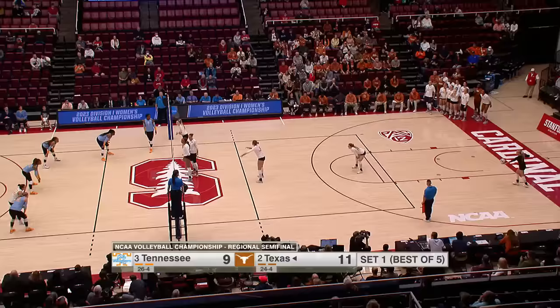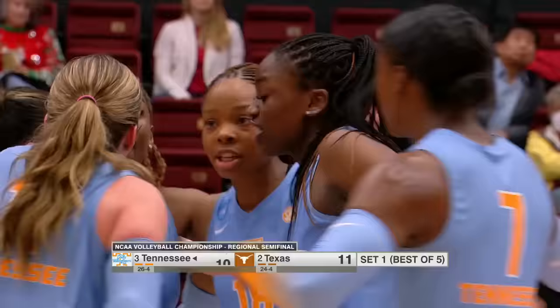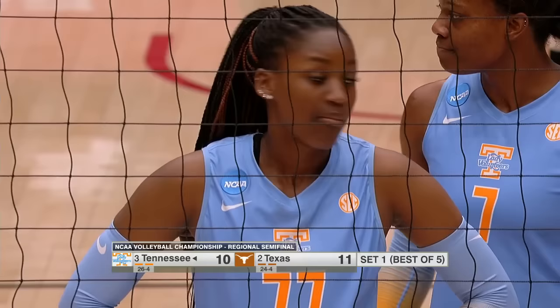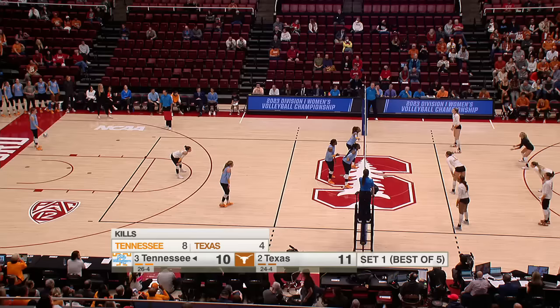Quickly set to Granberry by the freshman Kerr for the kill. Really nice choice by Kerr, because when the block is getting the best of your offense, a great way to create a one-on-one look is the quick ball to the middle. That's going to have only one blocker up for Texas, and credit Granberry for going around it. Granberry, 10 kills in the NCAA tournament entering play here tonight. Sophomore out of Florida.